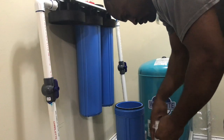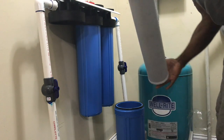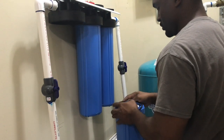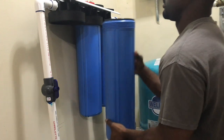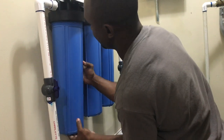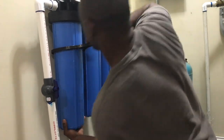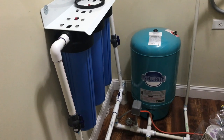Let's get the last one. This is the second heaviest one, the carbon block filter. That's tight. We're done. I haven't turned on any water yet.